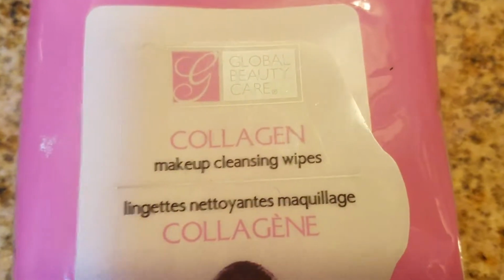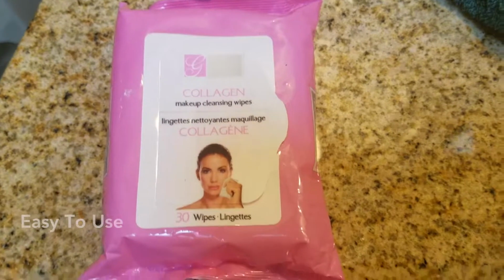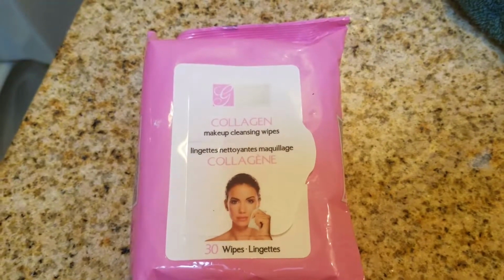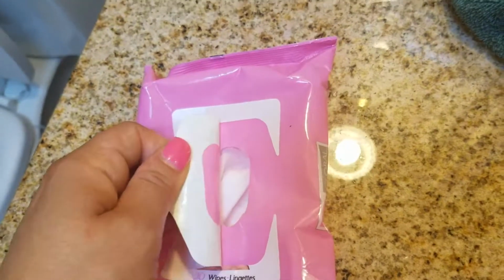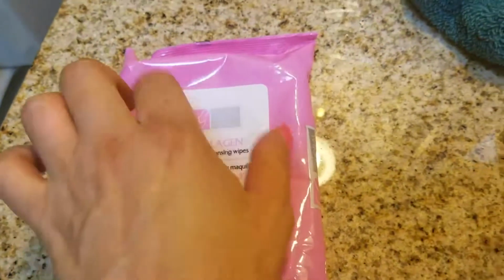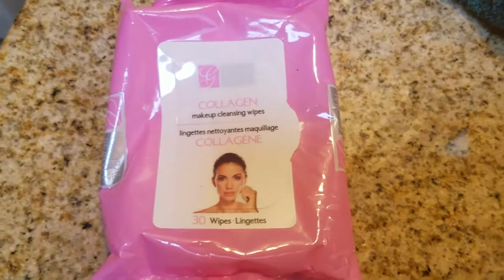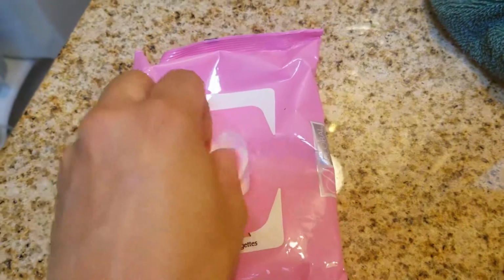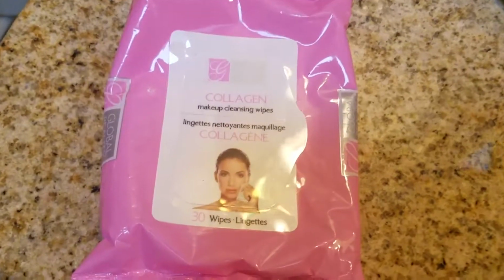So I found these Global Beauty Care Collagen Makeup Cleansing Wipes. They are super easy to use. They come with 30 wipes in a container, but they also have a 60 wipe pack. This one has just a plastic flap. I think I saw one that had a harder plastic that you could hear click when it closes. That one might be better to hold in the moisture, because I feel like these are great, but they're not as wet as when I first opened the pack, if that makes sense. Maybe some of the moisture left from me not closing it properly.